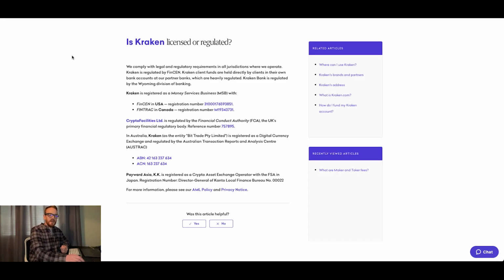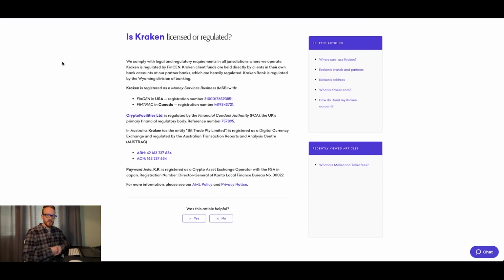Actually, one final point I would like to say is that Kraken is a viable option for people who prefer to stick with cryptocurrency exchanges that are licensed or regulated certainly in at least one jurisdiction. And in the case of Kraken, which is accessible from kraken.com, it shows you in the support section that Kraken is registered with FinCEN in the USA, and here is a registration number, and FinTrack in Canada, and again here is another registration number. And Kraken in the UK is operated through a business called Crypto Facilities Limited and is regulated by the Financial Conduct Authority, and again there's a reference number.